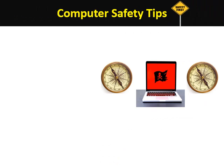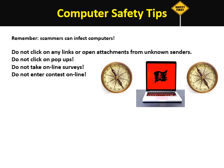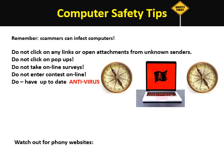Let's review computer safety tips. First off, scammers can do and will infect your computer with viruses. And yes, your computer can get sick and even die. Do not click on any links or open any attachments from people you don't know. Do not click on pop-ups. Do not take online surveys. Do not enter contests online, even if you're bored. Just don't do it. Please have up-to-date antivirus software on your computer.